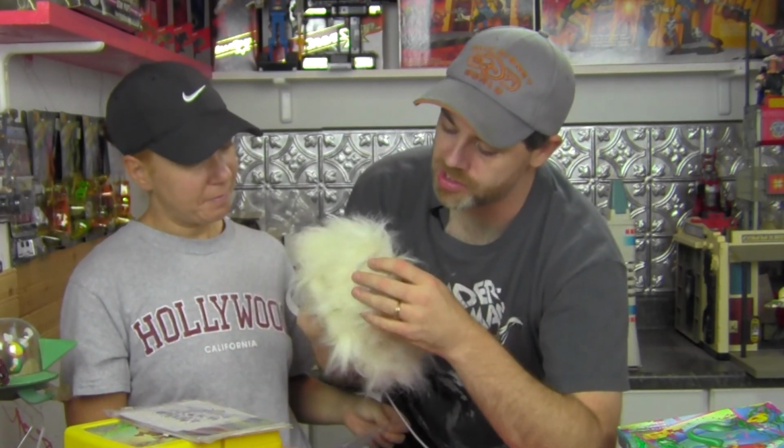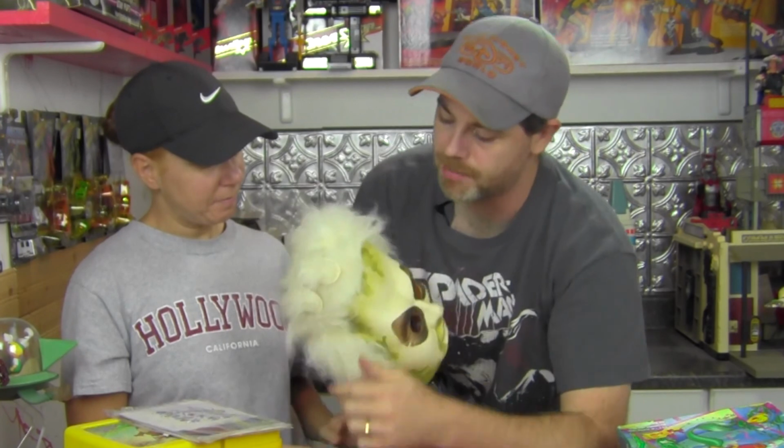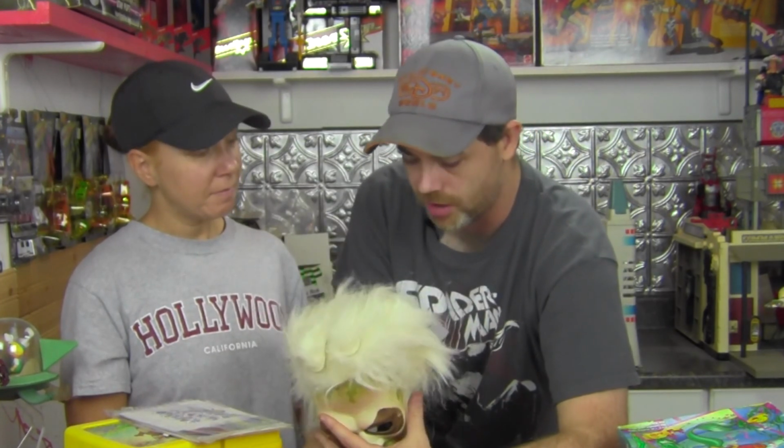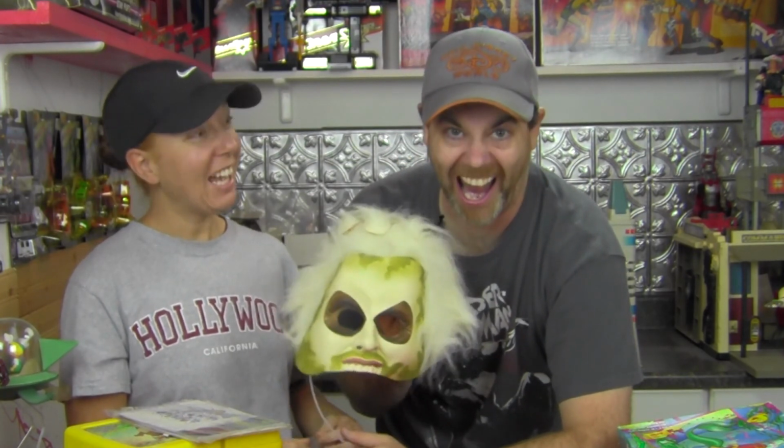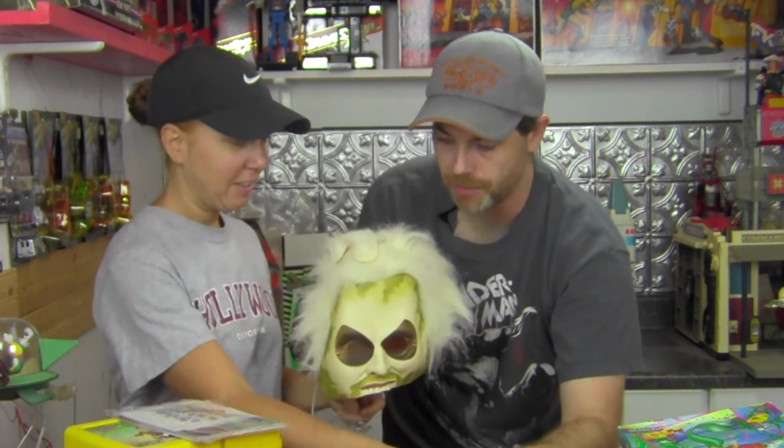And of course, like I said, the box is a little beat up, but nothing wrong with that. I'll still put him on a shelf like this. He's still a great conversation piece, and I'll pull him out and scare people. Preferably little children at Halloween. Little kids wouldn't know what he was. I know, right? Beetlejuice snake mask. Very cool. Let's move on.